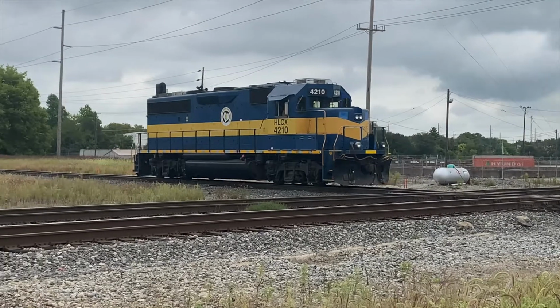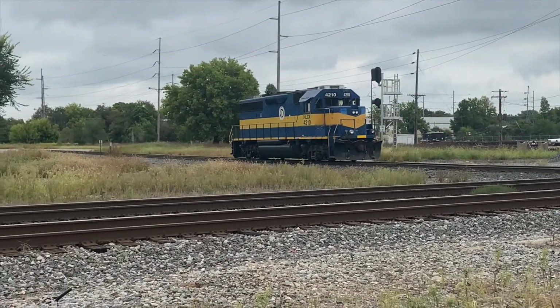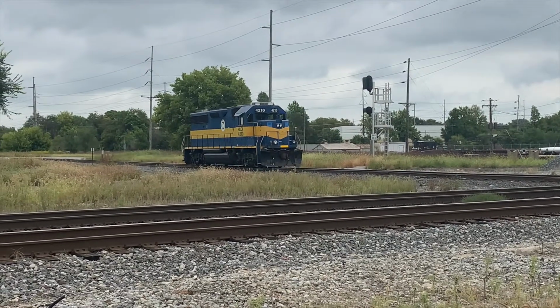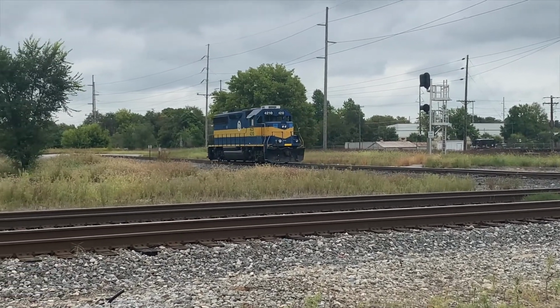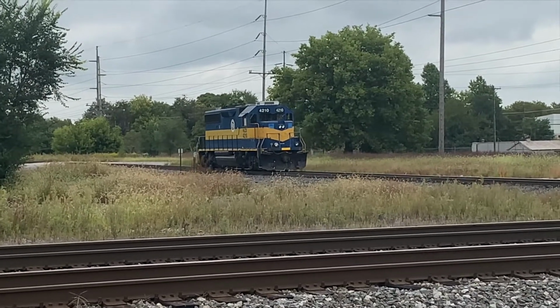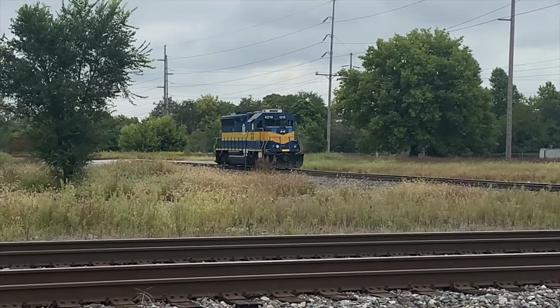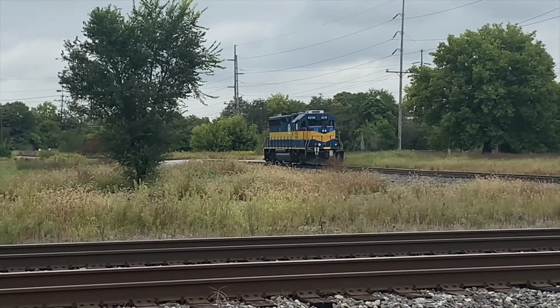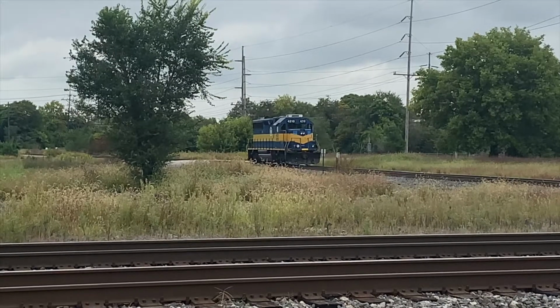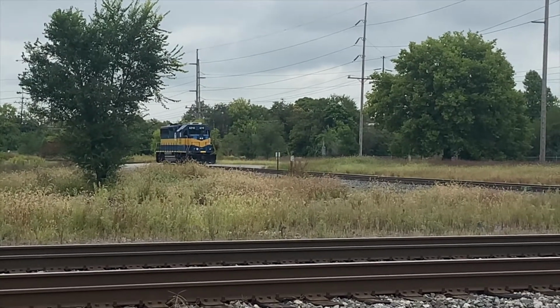Across the diamonds, he finally gets to go. Decatur and Eastern Illinois is a short line based here in Decatur, Illinois. Runs all the way over to Indiana. And off he goes.